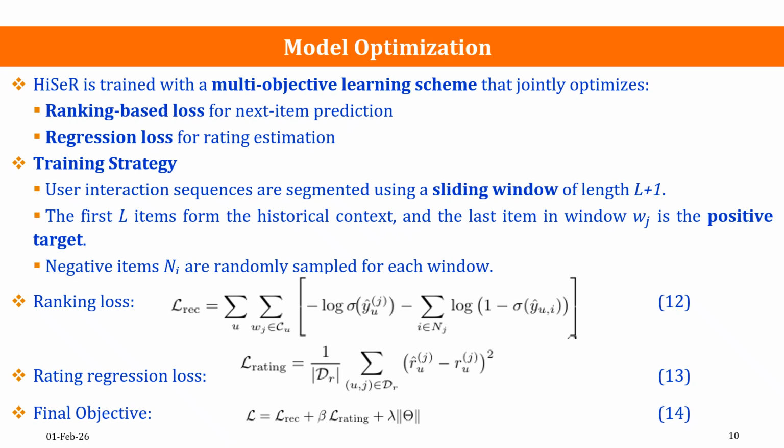In addition to ranking, HISER also uses explicit ratings as auxiliary supervision. For each window with an observed rating, the model predicts a rating value, which is compared with the ground truth rating. As shown in equation 13, the rating regression loss is computed using the mean squared error over all valid user-item pairs with ratings.